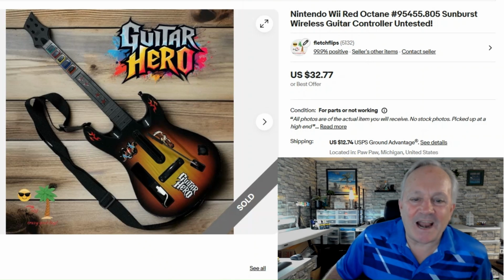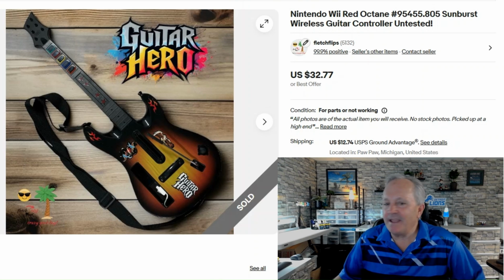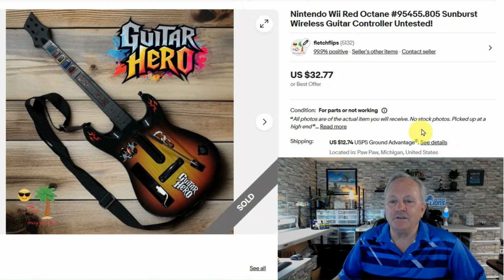We picked up this Guitar Hero at a thrift store about a week ago, paid $10 for it, so $10.60. And on that item, we sold it for $32.77 plus the shipping of $12.74. I sold it untested, for parts or not working. That's one way you can cover yourself. They cannot return it when you're selling it for parts or not working. Some of the scammers know how to get away with it, but we're not going to share that here.